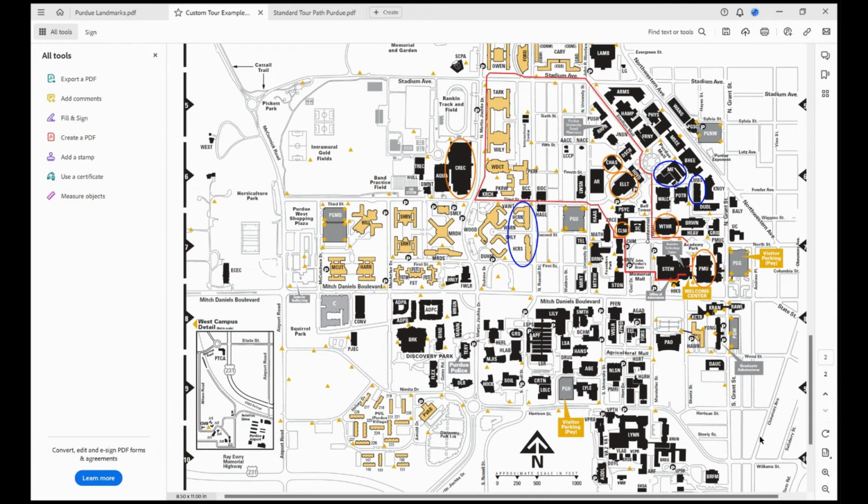So just find a contact on there, send them an email, call them, either way, and just ask, hey, where are you located on campus? And then you can find that on here and plan to visit it. So for me, I'm a mechanical engineering major. This is the mechanical engineering building. So therefore, I should probably see it when I'm on my tour.